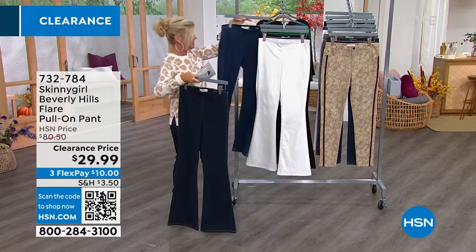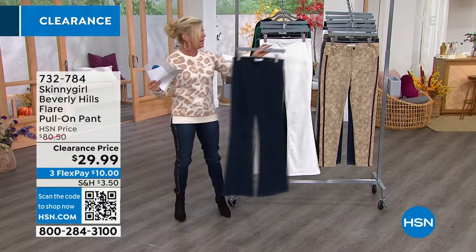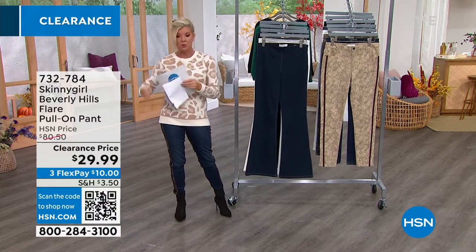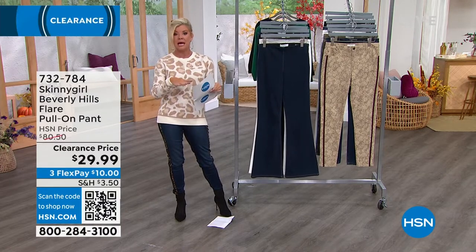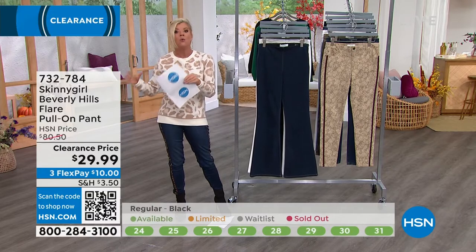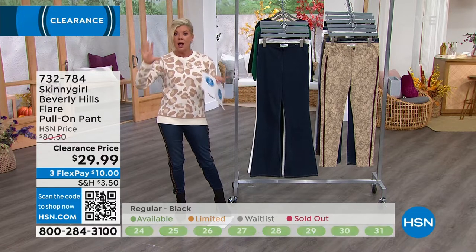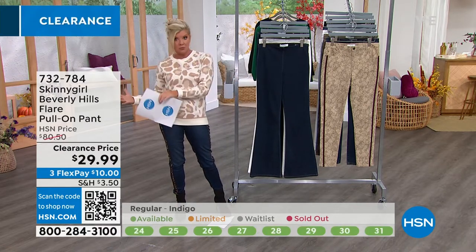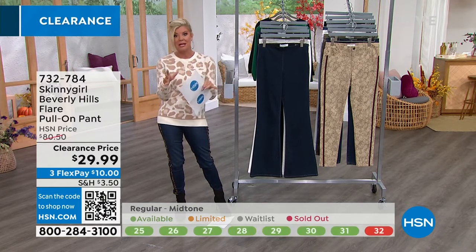And in terms of sizing here, a little bit different. What you have in the Skinny Girl line is the European sizes, starting at 24 and going through size 32. And then we also have 14 women's sizes through 24 women's sizes. We'll put that information up on the screen if you have any questions. So basically ranging from 0 to size 3X, we have those sizes available for you. We are very limited in the white, if you want the white.